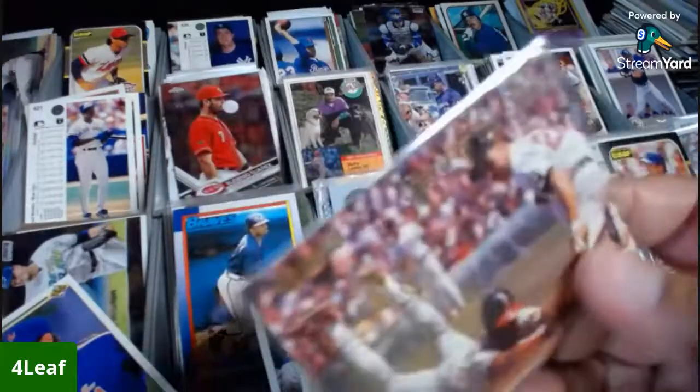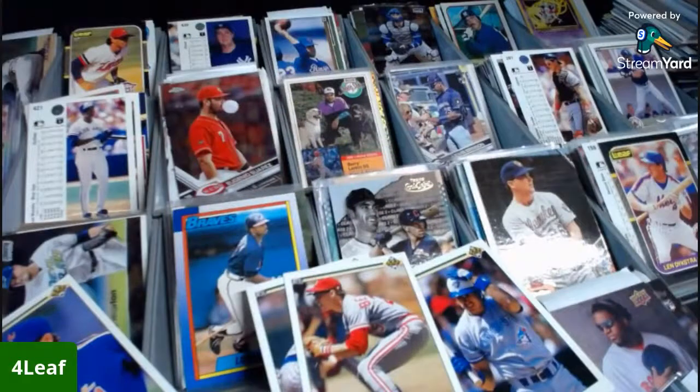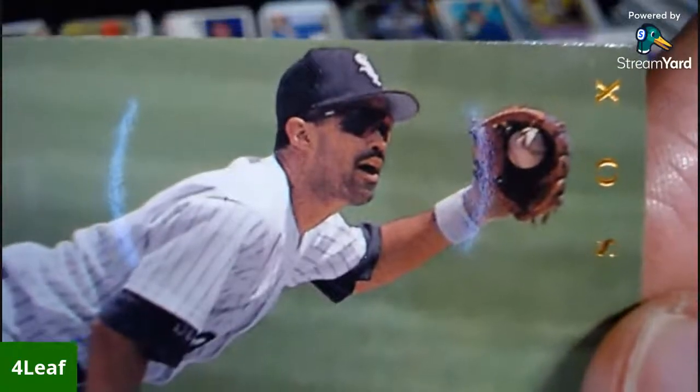Check the replay. We got to find the game. Should put this to the side, see if we can find the game. This one too. Here's Ozzie Guillen. Man, Ozzie Guillen. Safe route. He's looking for the call. Huh? Here's the ball right here. I got him. He's looking for that call.